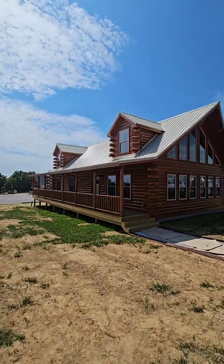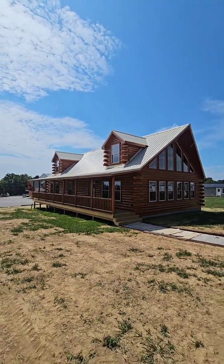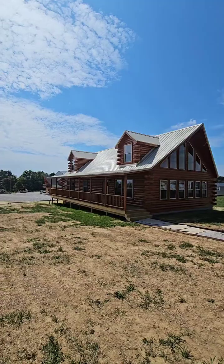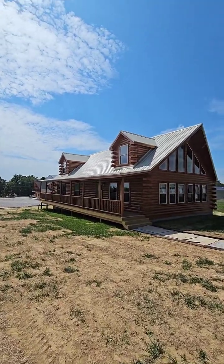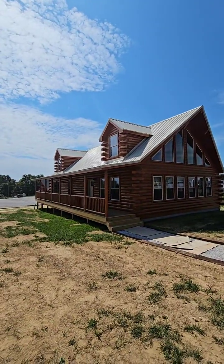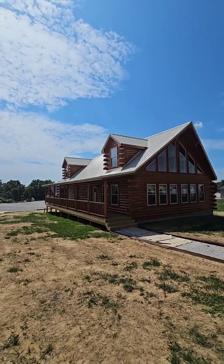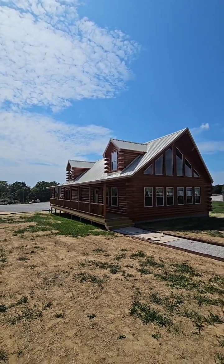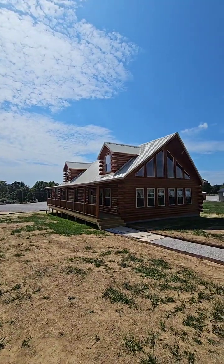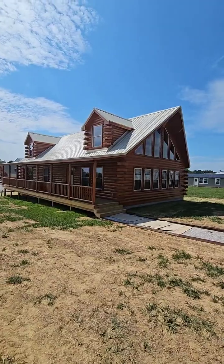Look at this beautiful monster, guys. Beautiful. We call this one the Gatlinburg. Ooh-wee, pretty, pretty, pretty. Tell me this wouldn't look stunning on your land. Come on now. That's a metal roof, guys. Beautiful. Look at that.